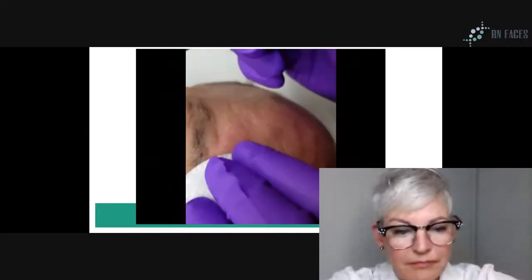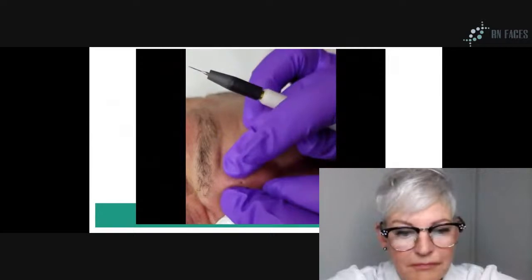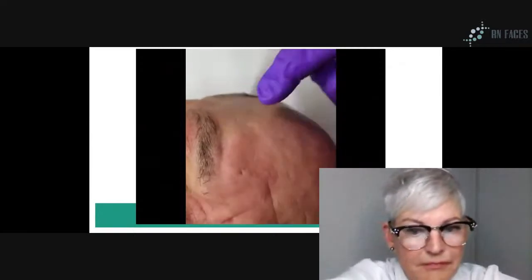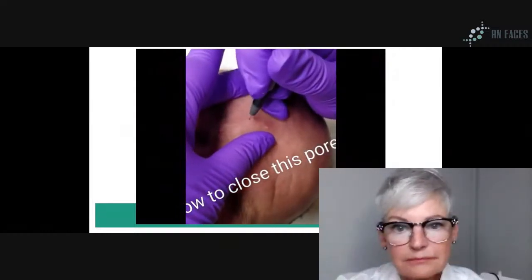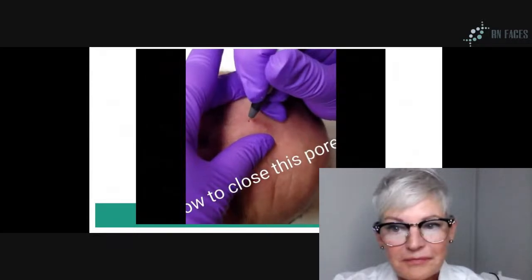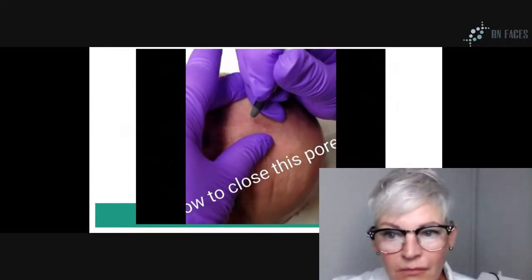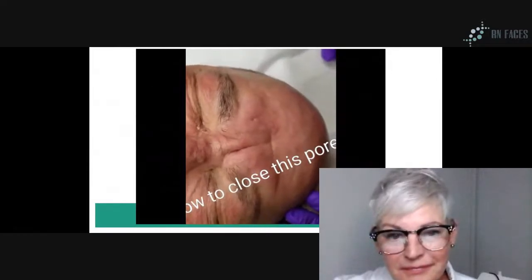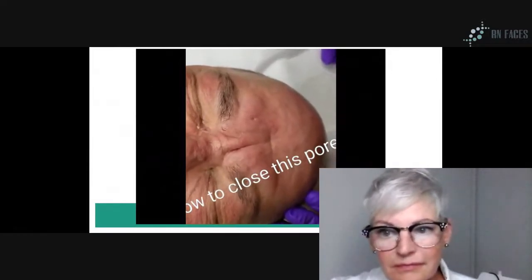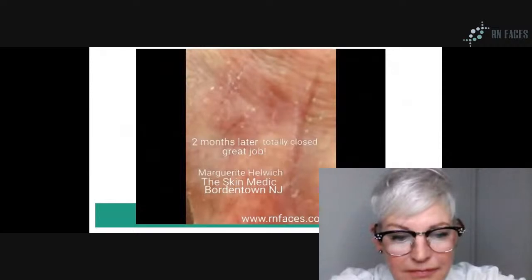When we permanently close these pores, we use the same probe, F12. Once this pore is completely cleaned and no residue, we will insert the probe into the pore, not the skin. We get to the base of the pore without any current, step on our pedal at 25, swirl out to seal this pore. This pore closed completely in 2 months. It is not always successful, but always worth a try.